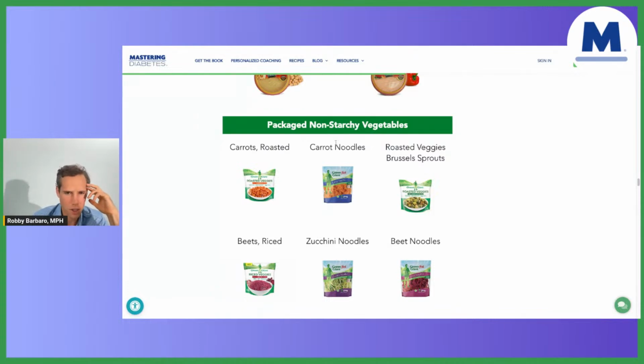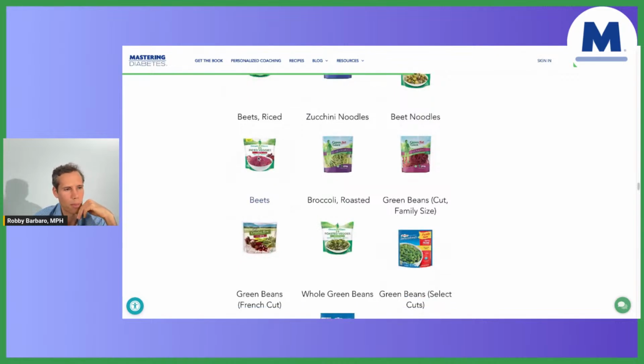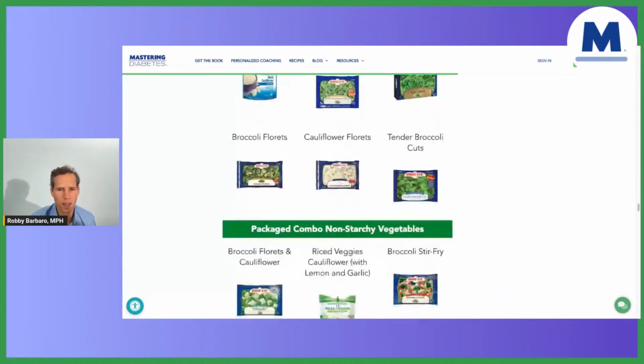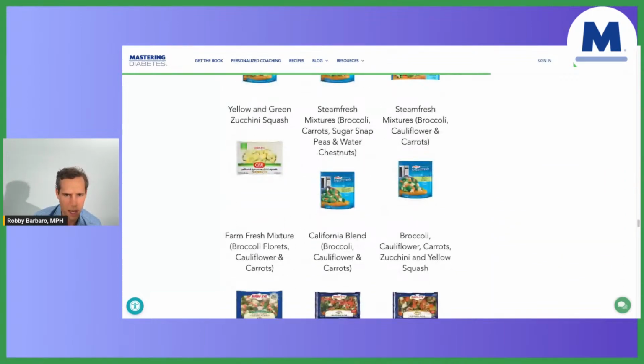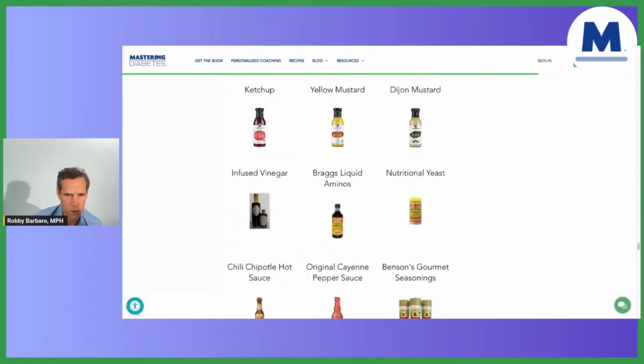Then you can get non-starchy vegetables. So carrot noodles, carrots roasted, zucchini noodles, beets that have been riced. Like some of the prep has just been taken care of for you. It's quite nice. So this is a ton of options here. Ton of options. It goes on and on and on. I do want to talk about another company here that I think is doing great work.